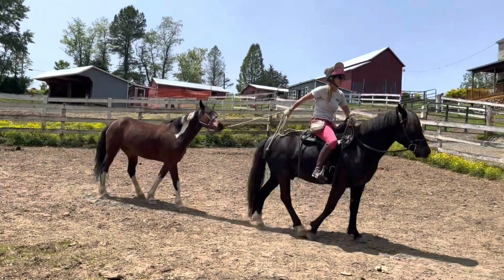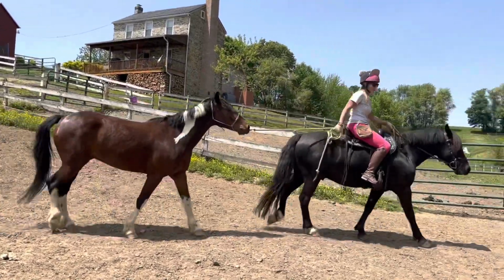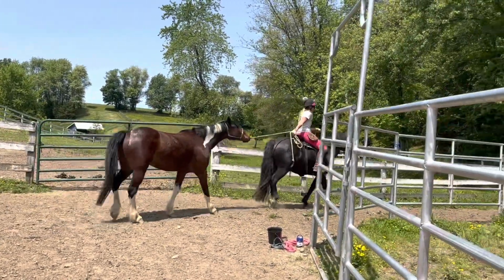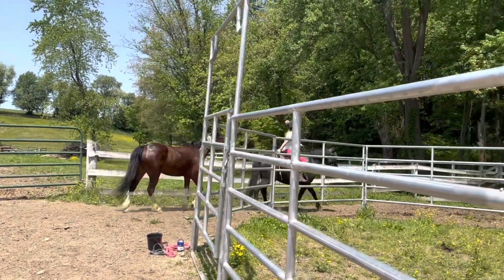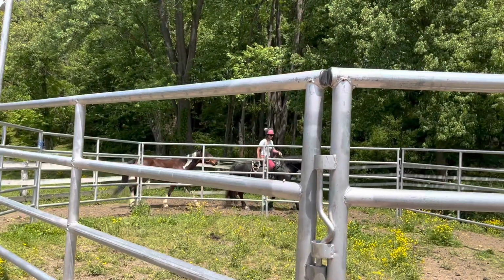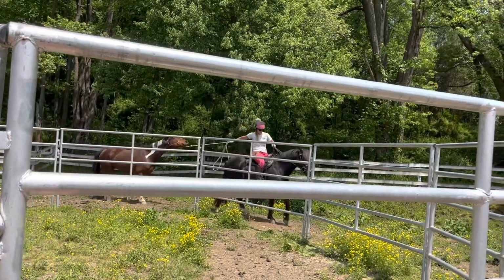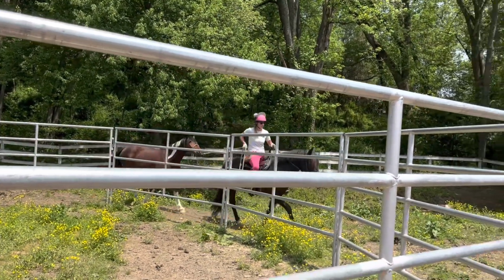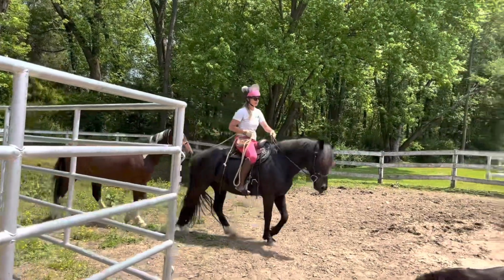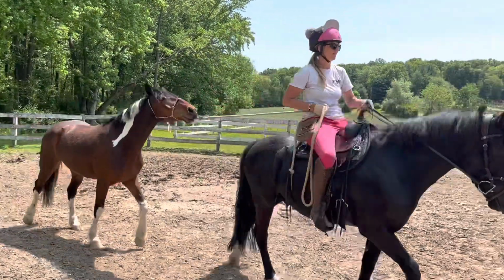And here you can see him kind of dragging him. He's definitely delayed or lagging in his hind end, not really wanting to come. There he kind of steps up a little bit, but just lacking some forward momentum and trying to figure it all out. Totally normal. He gets a little stuck there again, and just kind of letting him figure it out, letting him take the time to figure it out, and then change direction.